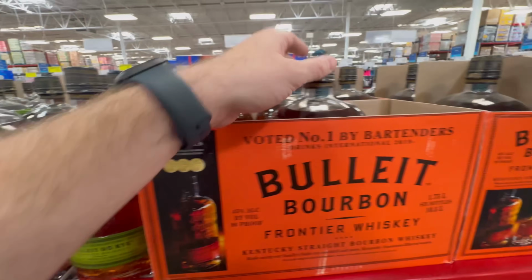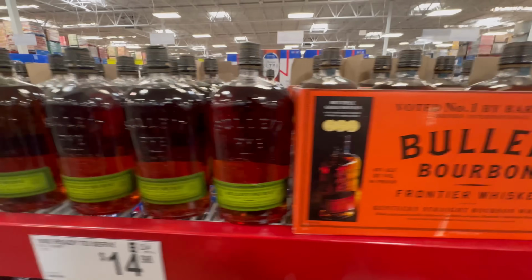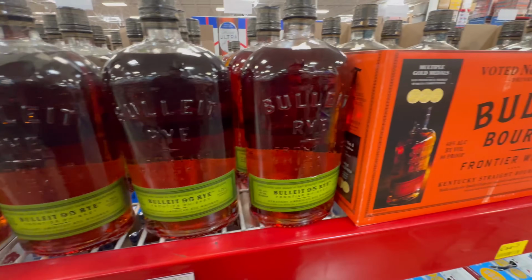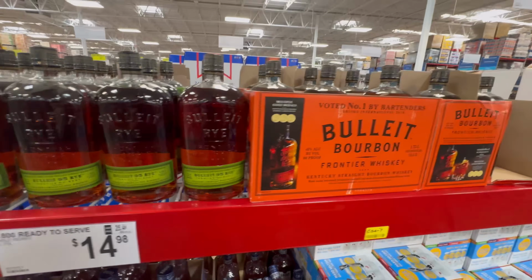But that's okay, it is what it is. It's a phenomenally beautiful looking bottle. It's a little bit of a throwback, and it's just okay. It's a nice little sip. The ABV is 45%, so it gives you a little bit more of that proof that'll stand up in a cocktail a little bit more.